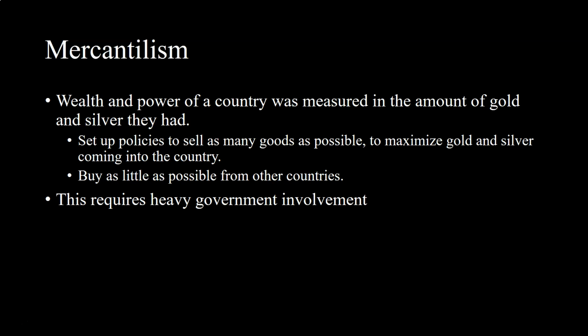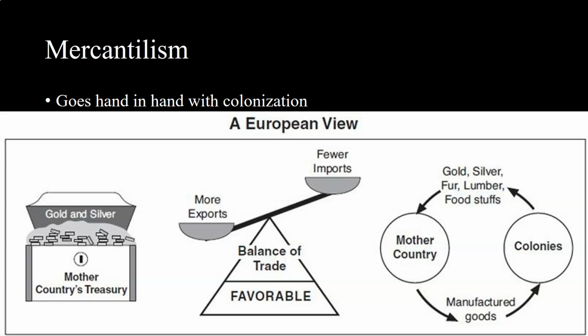And then the other part of it is they want to buy as little as possible from other countries. So the basic economic situation here is they want as much material wealth as possible, such as gold and or silver, and they want to become self-sufficient. Because if they're not self-sufficient, then they have to give resources to their rivals. So this means that there's an economic-driven conflict there, or the possibility for one, and then also you need heavy government involvement.